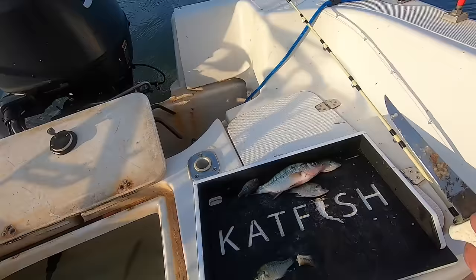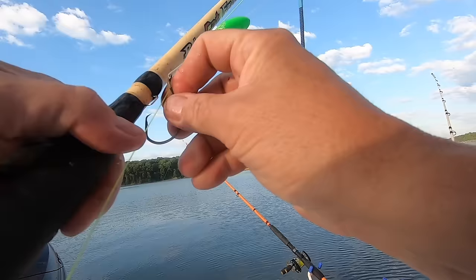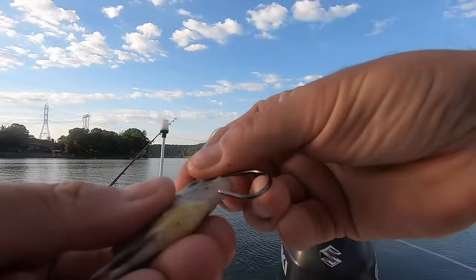Gonna cut us a bluegill head off here. Small bluegill, as I drop my remote. Not a super huge one. Get that sucker going on here. Nice, nice, nice. Boom. Good bait. Great bait.